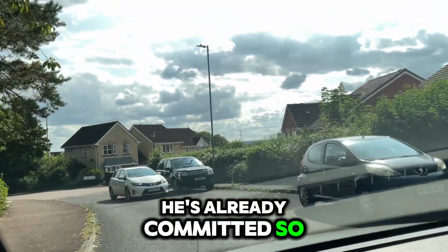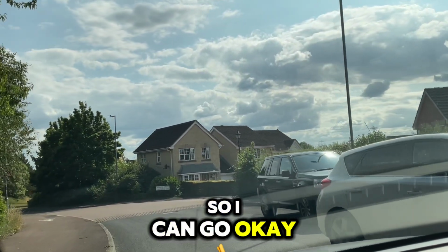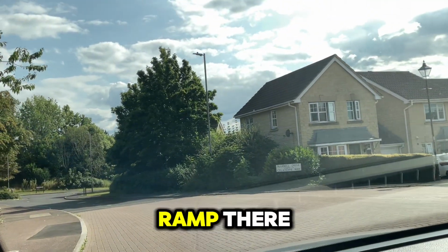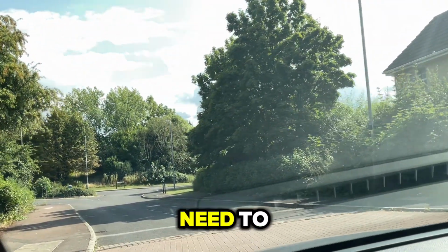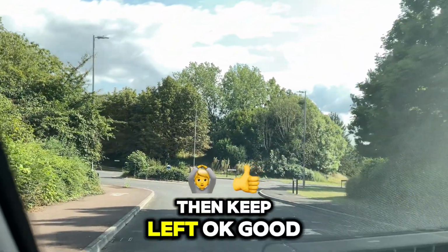He's already committed, so give them the chance to go and hide in that corner for me there, so I can go. Okay, thank you very much. Okay, so going over the ramp there, nice and slow. The roundabout sign is there, so I need to pay attention to the signage. Then keep left. Okay, good.